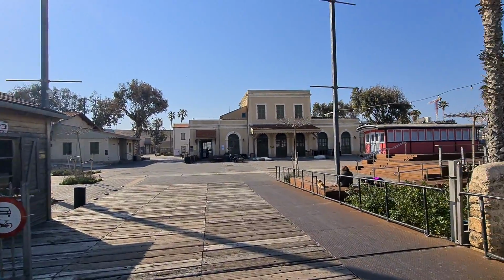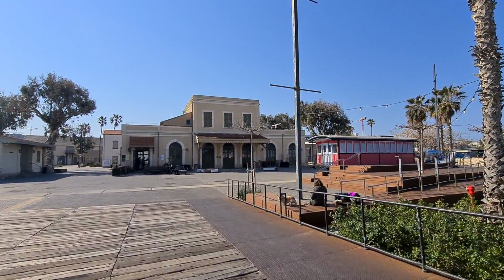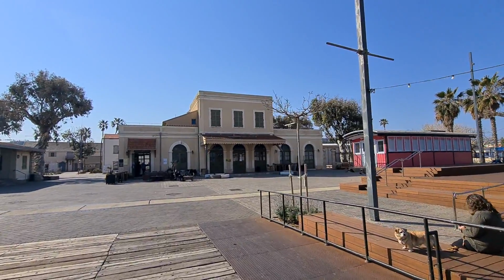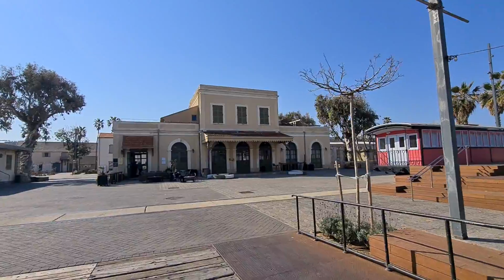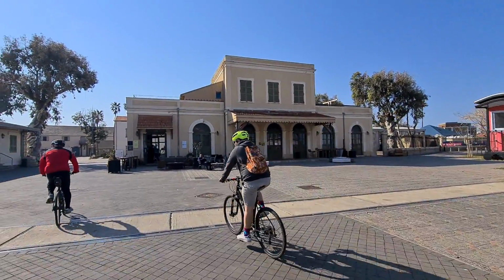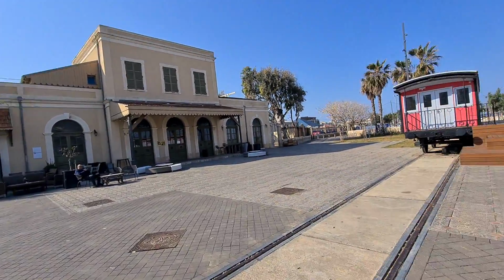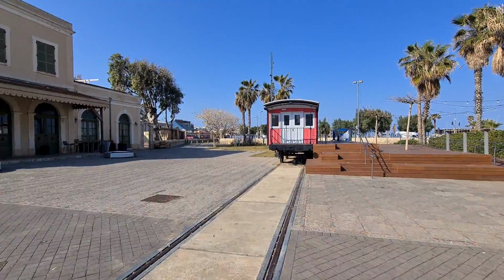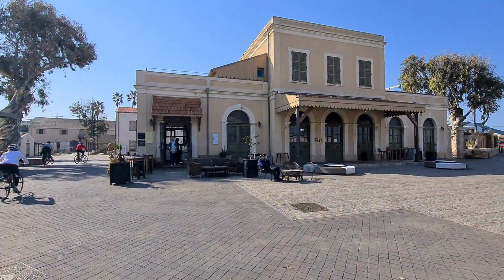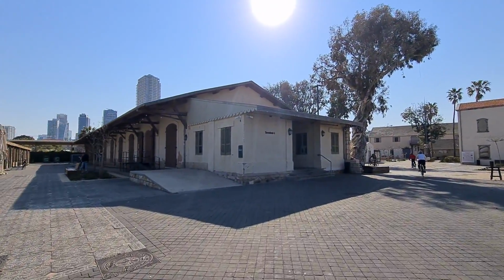Then in that case, welcome to the train station that looks like Europe, not like, I don't know, an Arabic, Turkish train station. And that is true because the ones who built it were the French in 1892. Then you can see the train station, and you can see the storage rooms.